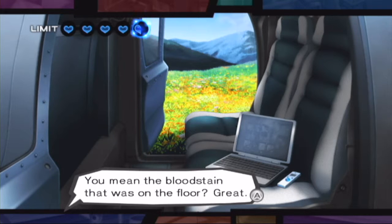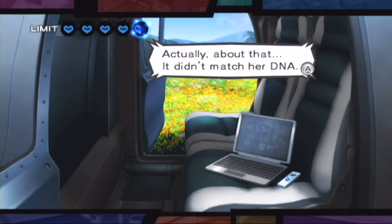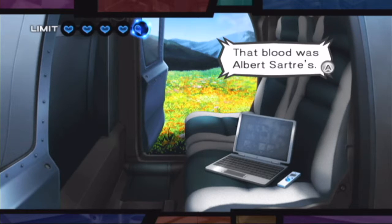Dr. Kimishima, we've finished the analysis on that blood stain. You mean the bloodstain that was on the floor? Great. What were the results? Was that Rosalia's blood after all? Actually, about that, it didn't match her DNA. Then whose? Blood was Albert Sartre's.